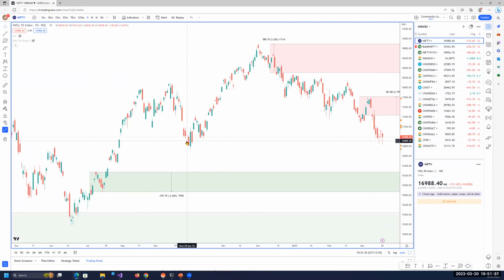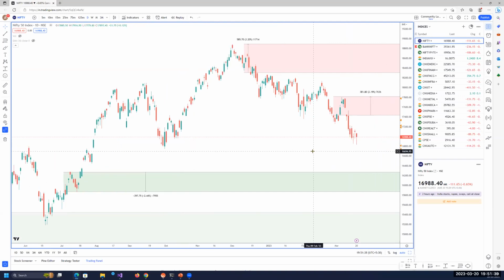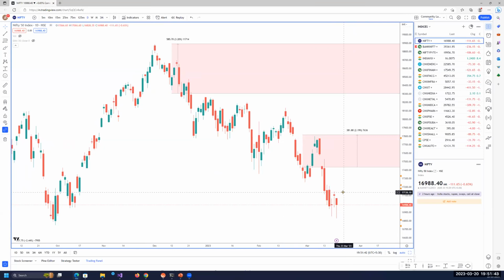So this is the area where Nifty is holding up for the last 3 days. If you see, we did make a new low, but there is no follow-up buying and we are unable to move. Now, this could be a very tricky situation. For us to move above, we'll have to first go beyond, let's say, the 17,200 area. This is going to create a lot of problems.